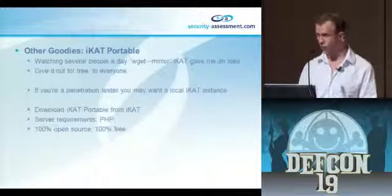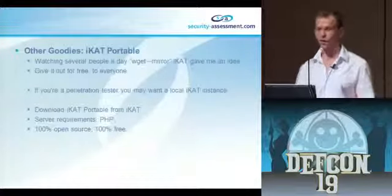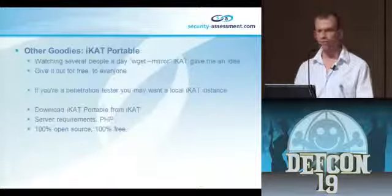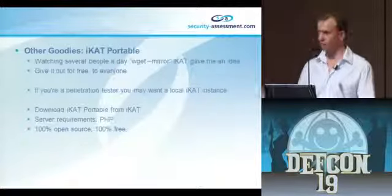I also have iCat Portable, so you can download the entire thing of iCat. If you want your own version of iCat, if you're doing a pen test internally, and you want to have your own server running, you can download it. You know, one big archive, it's all there.